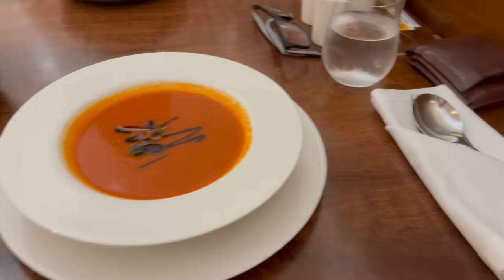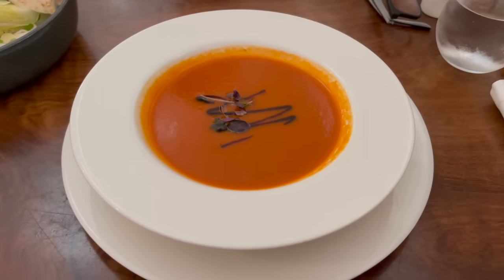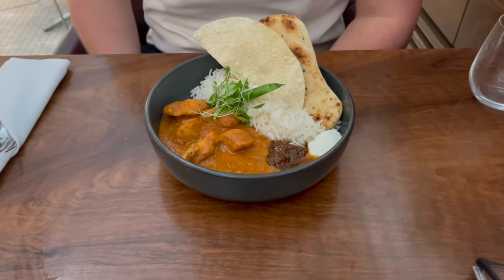So we've just ordered some food in the clubhouse. Let me show you what we've got. I went for roasted red pepper and tomato soup, a chicken Caesar salad, and Max has got a chicken tikka masala.